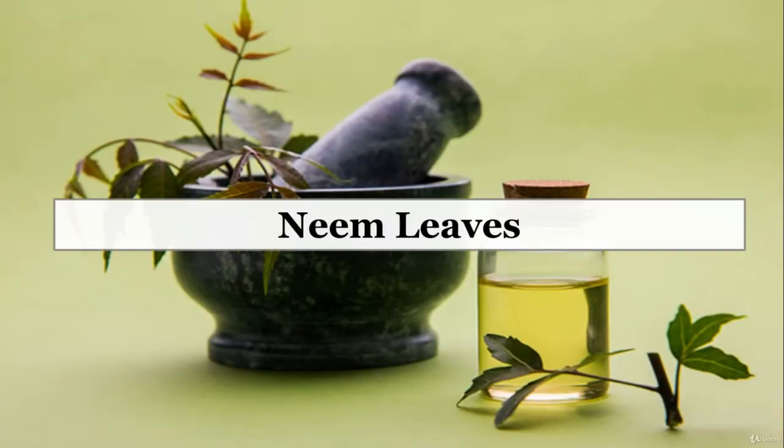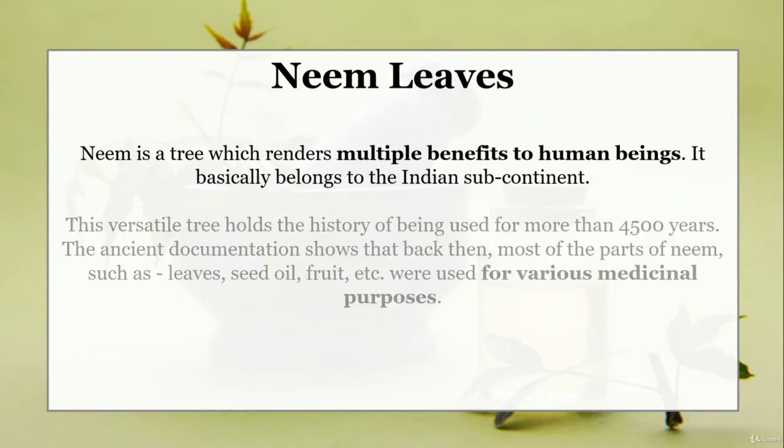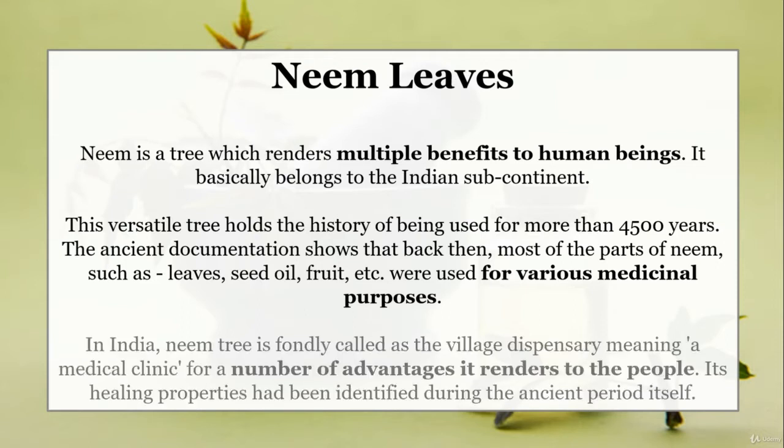Neem leaves. Neem is a tree which renders multiple benefits to human beings. It basically belongs to the Indian subcontinent. This versatile tree holds the history of being used for more than 4,500 years. The ancient documentation shows that back then, most of the parts of neem, such as leaves, seed, oil, fruit, etc., were used for various medical purposes.